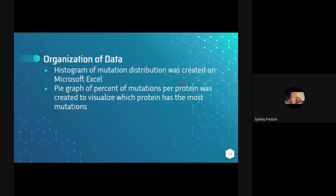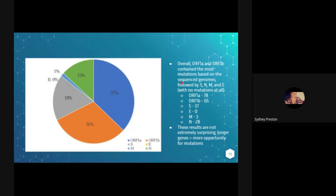And for organization of data, the histogram of the mutation distribution was created on Excel, and the pie graph of percent mutations per protein was created to visualize which protein had the most mutations. And here are my results.